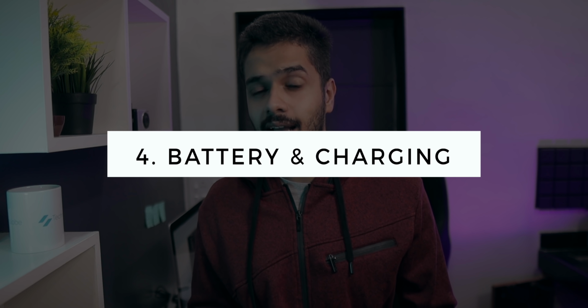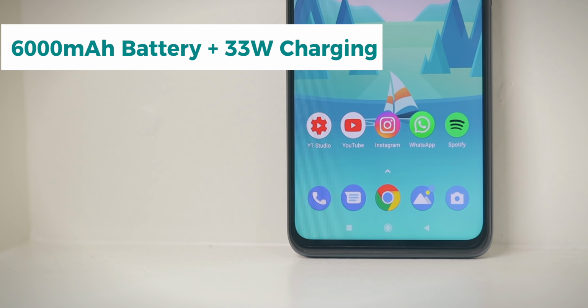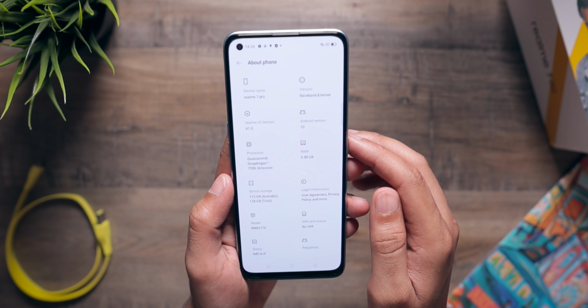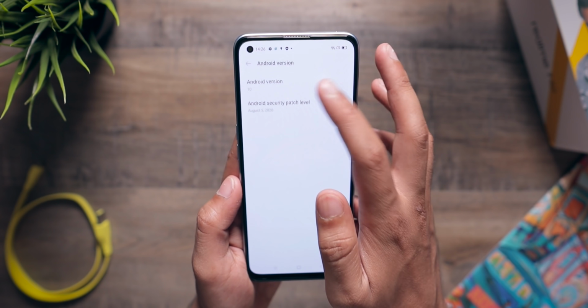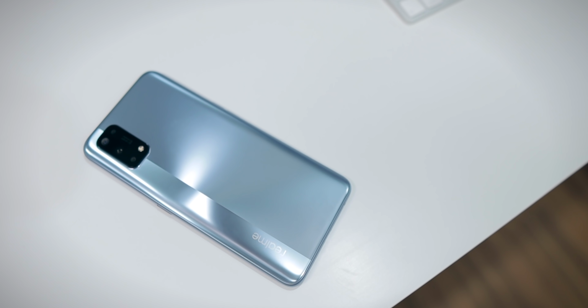This gets me to the fourth point, that is battery and charging. Poco X3 comes with a 6000 mAh battery with 33 watt fast charging. And on the other hand, Realme 7 Pro comes with a 4500 mAh battery with support for 65 watt fast charging, and yes, you do get the charger with the phone itself. It's like both of them exchange their chargers. A 6000 mAh battery with 65 watt fast charging would make a lot of sense.